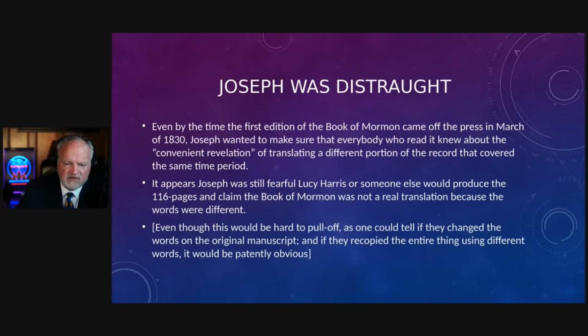Even by the time the first edition of the Book of Mormon came off the press in March of 1830, even by that time, Joseph wanted to make sure that everybody who read it knew about the convenient revelation of translating a different portion of the record that covered the same time period. It appears Joseph was still fearful Lucy Harris or someone else would produce the 116 pages and claim the Book of Mormon was not a real translation because the words were different.